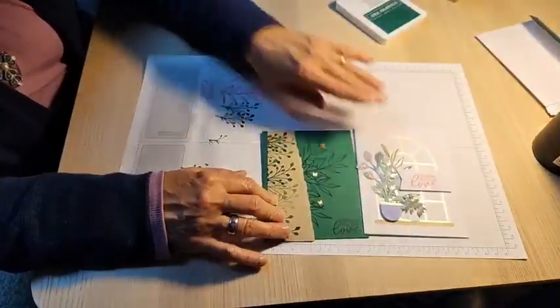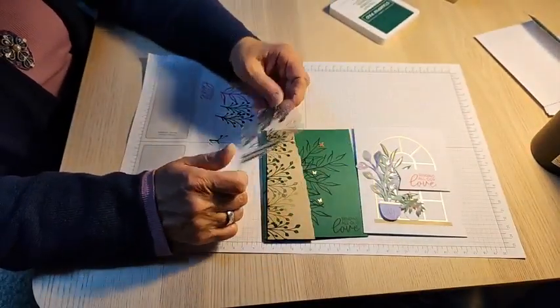So that's an idea for using your kit. And this was the original kit. And these stamps are great. I will use them a lot.